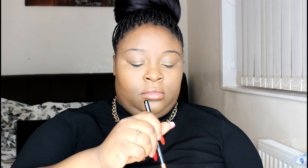I then take my Zoeva, or Zoeva, people pronounce it all differently, my Zoeva 227 Luxe Soft Definer Brush, and I use that with my face contour kit, pressed powder and highlighter in one, to snatch that nose. You know, we need to snatch it. No, I didn't get no nose job. It's just snatching and contouring your nose. So that's just what I did.